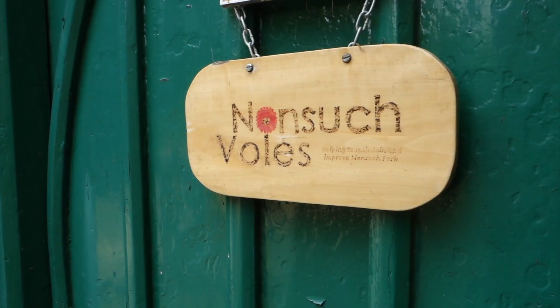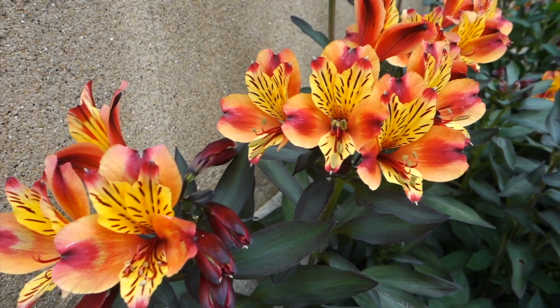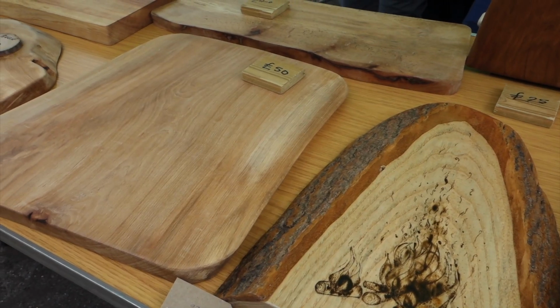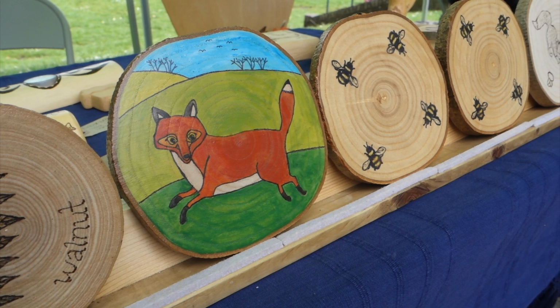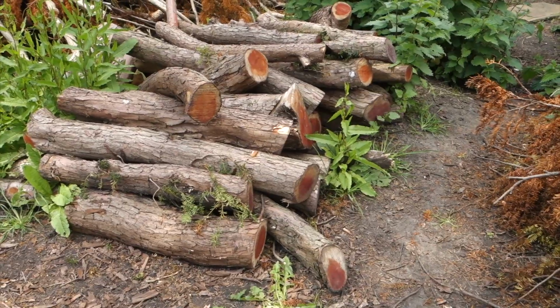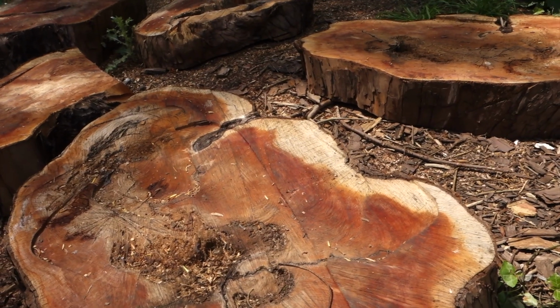So running a volunteer group has expenses. We have to buy tools for the group, we buy plants for Nonsuch Park, and to fund ourselves we make items from woodcraft. And most of the wood that we use comes from Nonsuch Park, because in the winter we do woodland management and we have coppiced hazel, sycamore, and also slabs of wood that have been milled from any trees that have blown over in storms.